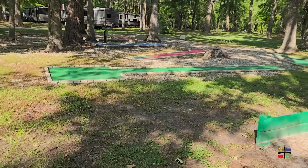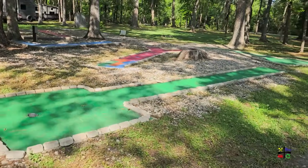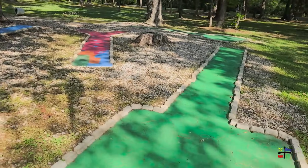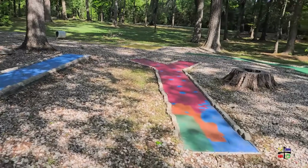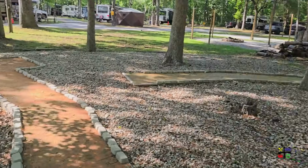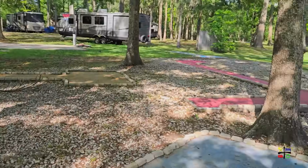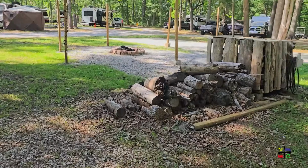And then these are the little courses, which I will say, not the best that we've seen, but so much better than Flagler Beach. Super cute, way bigger. This is something a whole family can enjoy, not just little toddlers or even a couple, a single adult, whatever the case may be. Super cute. Oh, I love that one. The corner of the mini golf.